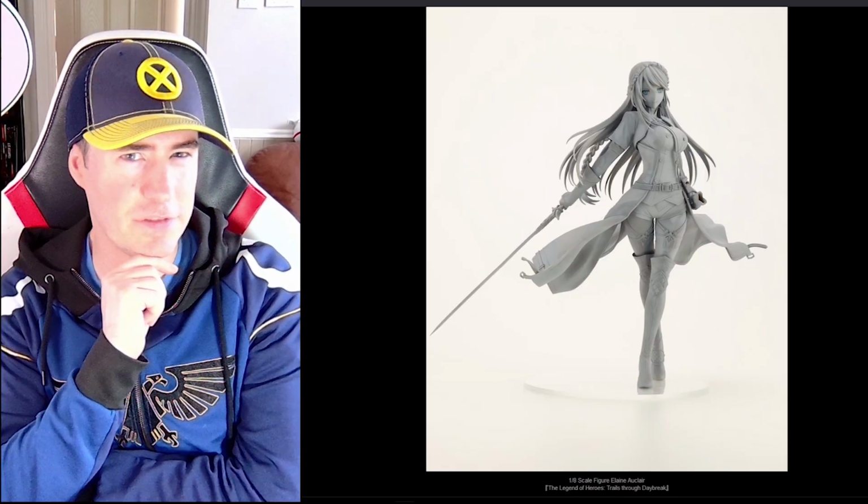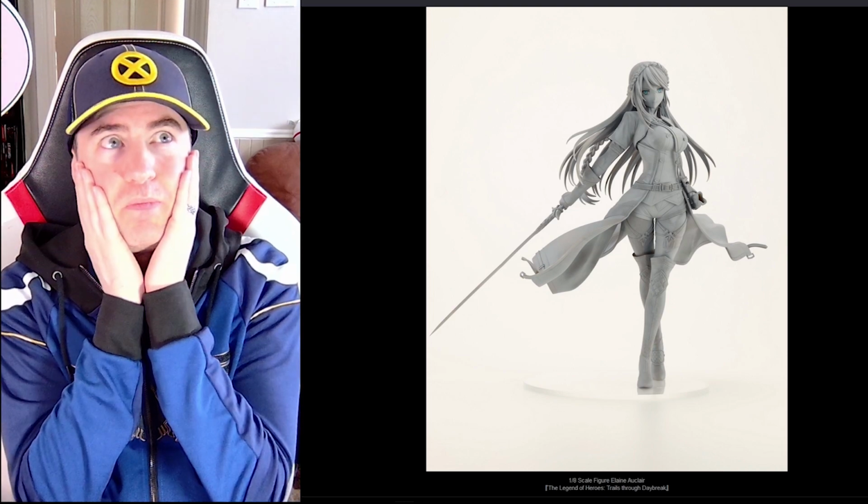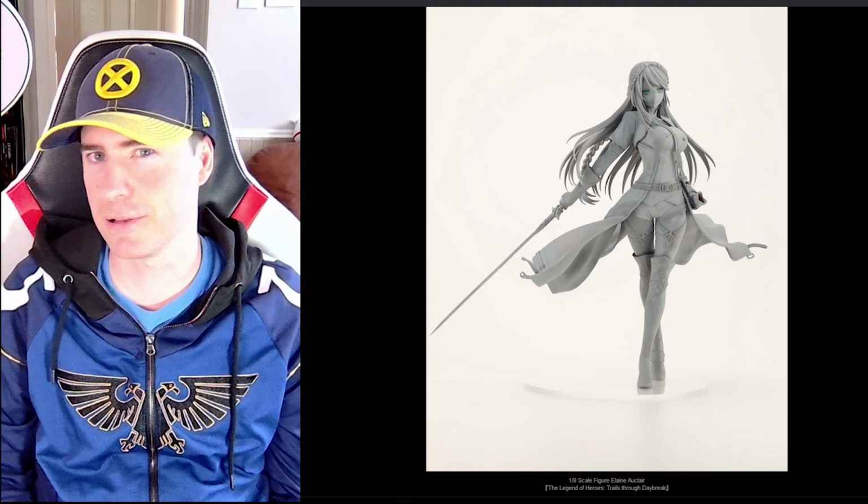I've never played any of the Trials games, but so many of the character designs in that game are so beautiful. So this is really lovely. I can't wait to see what she looks like colored in. And that about sums up all my highlights for Kotobukiya. Next up is Kesku, so let's see what they have to offer.